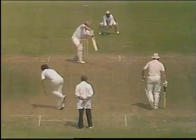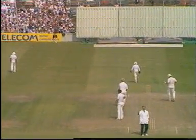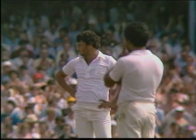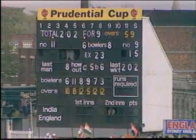There's a fortuitous inside edge for 4 runs. He's given himself room and he's gone. Caught at short third man. Patil takes the catch. Another wicket to Kapil Dev, and Allott goes, 202 for 9.